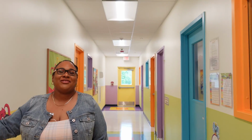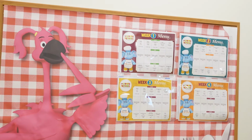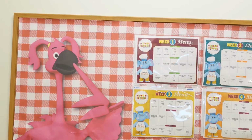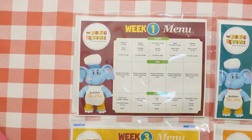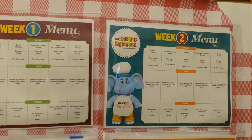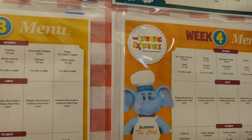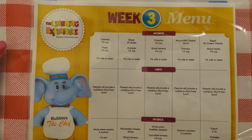On the right here on this board is where you're going to find our snack menu. We provide snack for the morning and the afternoon. Some of these are samples where you can see that we have Cheerios and bananas for our morning snack, and maybe in the afternoon we might have Ritz crackers and a vegetable. So we change them week after week just so the children don't get bored. So let's check out our Preschool 1 classroom.